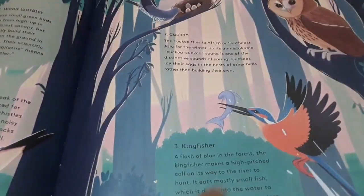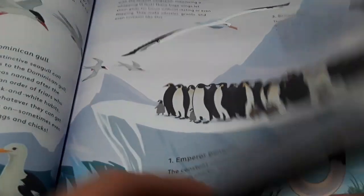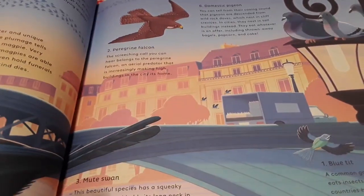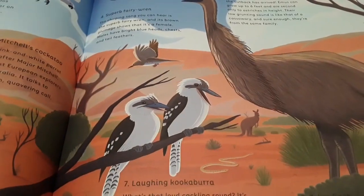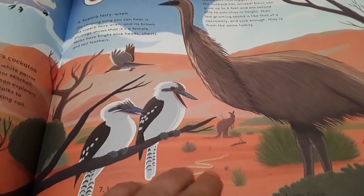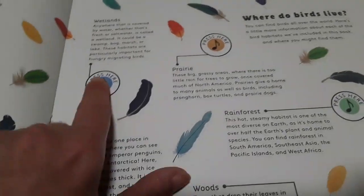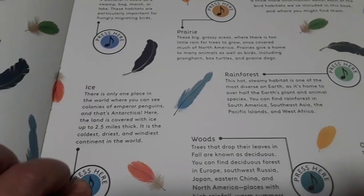Birds in the Woods. Birds in Ice. And then the Wetlands, of the City, Ocean, just lots of information, lots of just beautiful images. And at the back here, it has all the sounds that are throughout the book. So you can press the different spots.